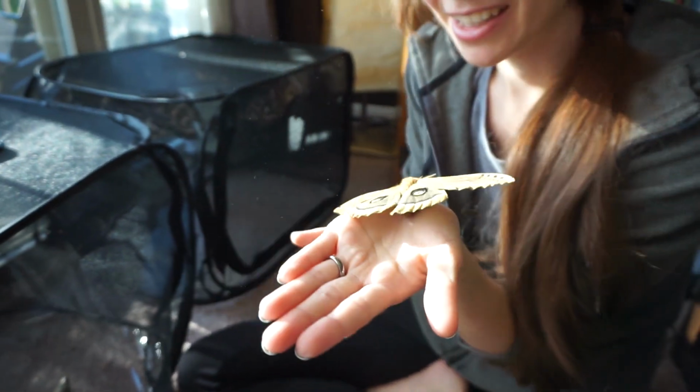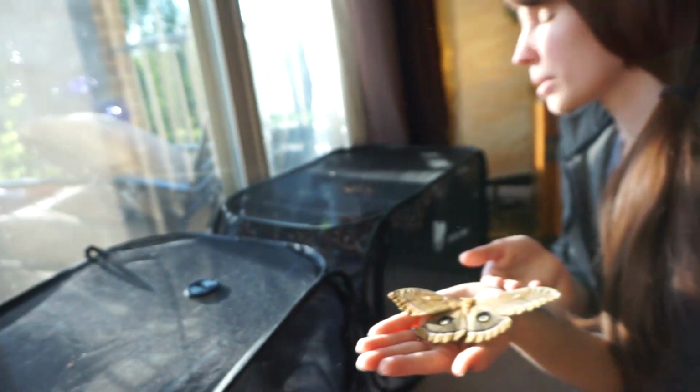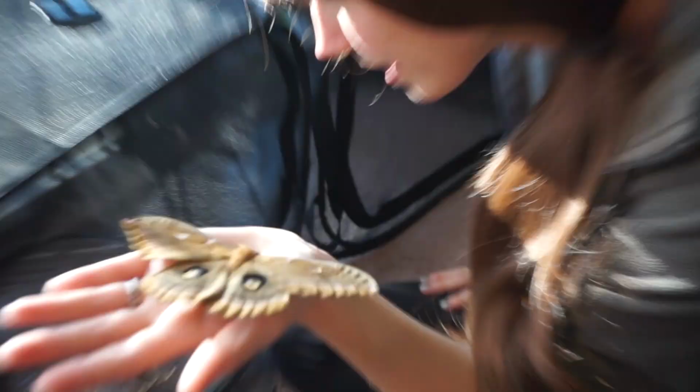It's too bad I can't get a video of them. Is that a walking pigeon? Nope, it's a blackbird. Looks like it. It's too bad I can't get a video of her walking around because they're super cute when they walk around.